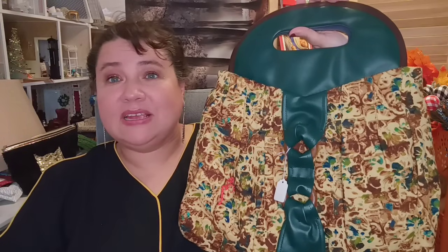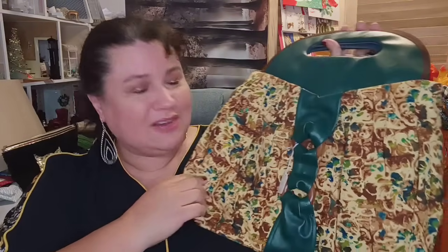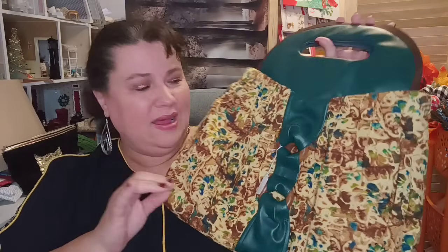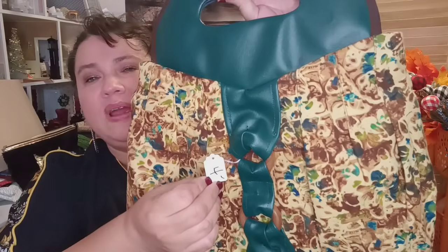Yeah, somebody's going to say, girl, I think they made that from somebody's old sofa. Okay. So it definitely has a vintage vibe to it. Maybe that's why I like it so much. And it has like this faux green. This was half price. It was four. I got it for $2.